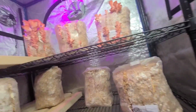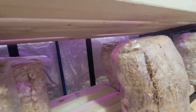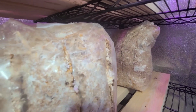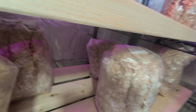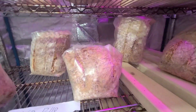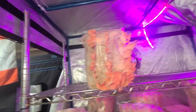Then down here we have, I think those are white oysters. Yeah, the Italian summer white oysters. They have not seen much activity yet. There's a little bit coming. And there you can actually see the, let me focus it on it. There you can see the pinning happening on this. Let me click switch over here. So those are all coming and pretty happy. Alrighty, let's close up this tent and let's head over into the other one.